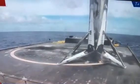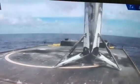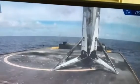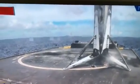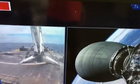And it looks like we did have a good recovery of the first stage. Wow. Video feed did come back. That is touchdown for first stage on the drone ship. This was a 3-engine landing burn. Most challenging landing to date. Successfully touched back down on Of Course I Still Love You.